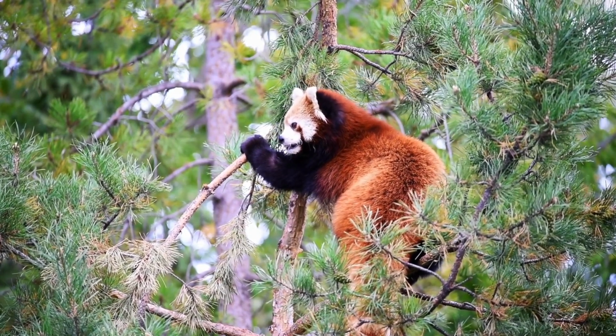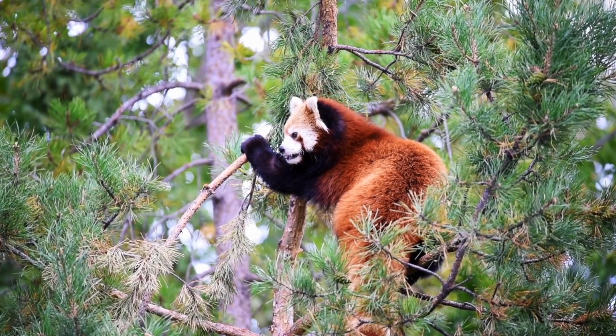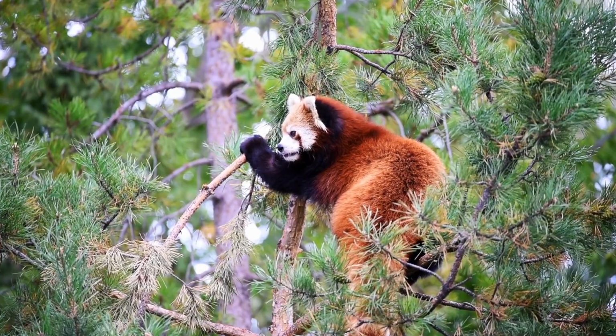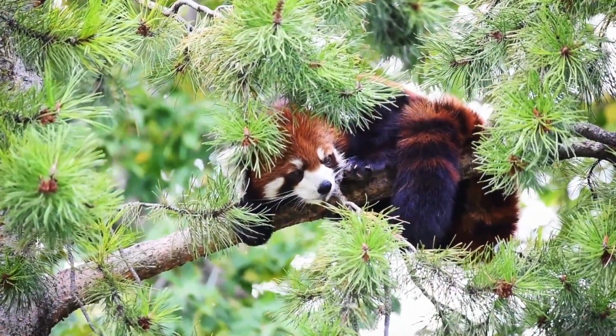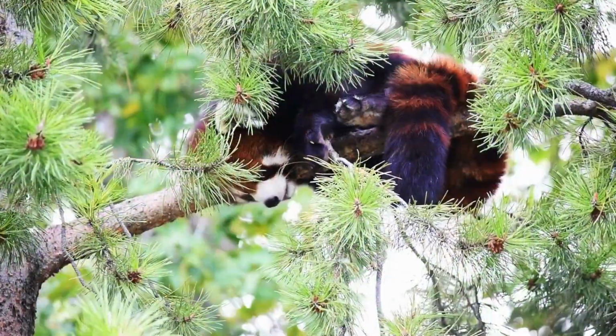This practice may be quite old, as the red panda seems to be depicted in a 13th century Chinese pen and ink scroll showing a hunting scene. Little or no mention of the red panda is made in the culture and folklore of Nepal. In the past, red pandas were captured and sold to zoos.